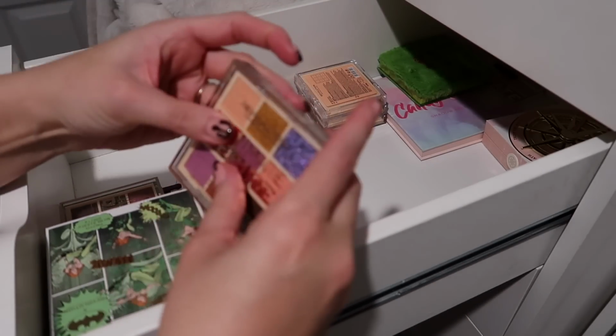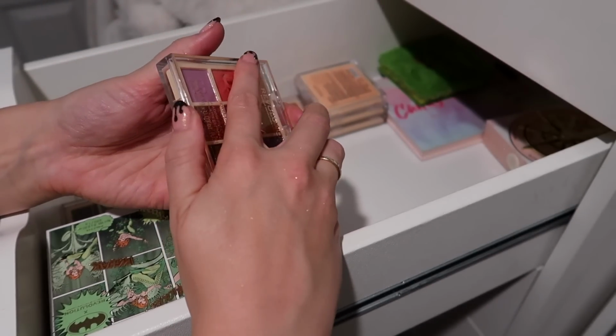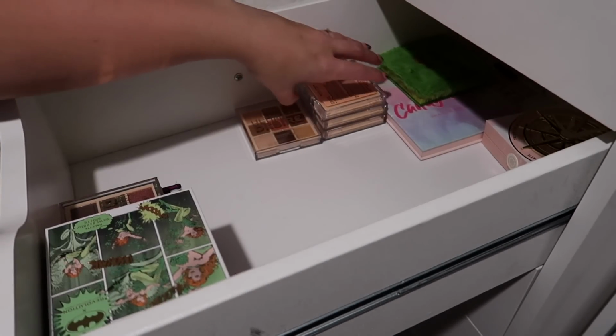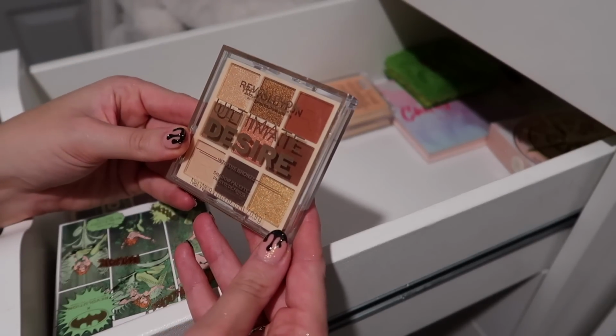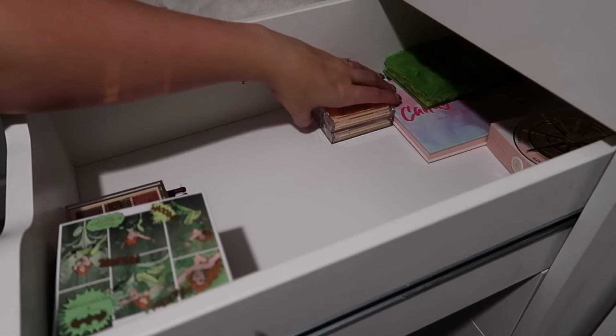Then we have another one. This one's Dual Fixation. This one's not even been opened. No. I'll give that one to a new home. Then we have the Ultimate Nude Medium palette. I'll give that to a new home as well. That one's unopened. Then we have Ultimate Desire Into the Bronze palette. Yeah, I'll give that to a new home as well.